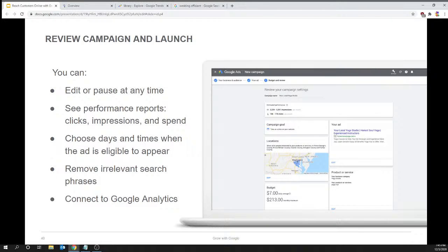Google Smart Technology will create a series of responsive ads for your campaign to test based on the images you uploaded, helping you get better results.